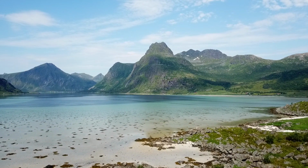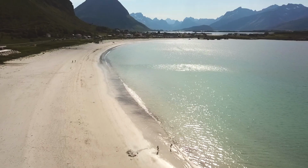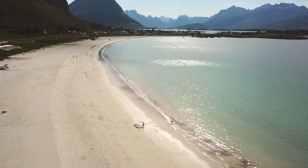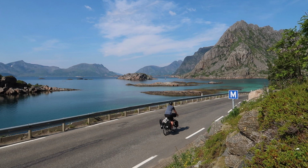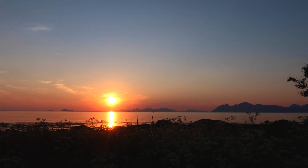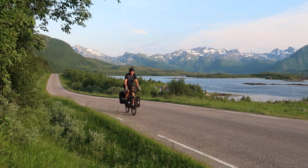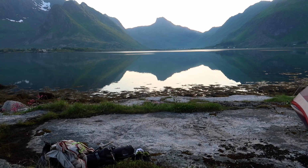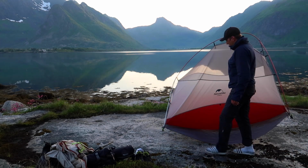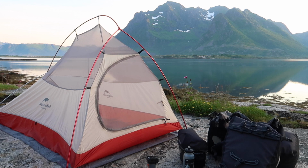Imagine there being a place where mountains meet the azure blue sea. Where the beaches are taken right out of a postcard, but it's still comfortable to ride in a mild climate. Where the days are endless, and you can basically ride your bike at any time of the day. Where you can pitch your tent at the end of the day, wherever you desire to, at no cost at all.